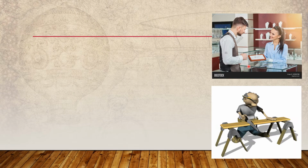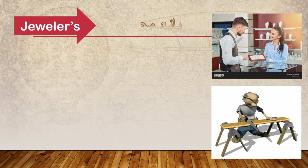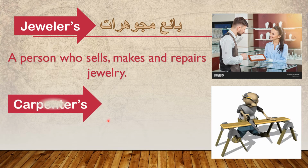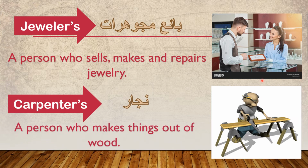Look at picture 1 here. She is a jeweler's, which means بائع المجوهرات. Jewelers means a person who sells, makes, and repairs jewelry. And the last picture, he is a carpenter's. Carpenters means نجار, a person who makes things out of wood. Clear?